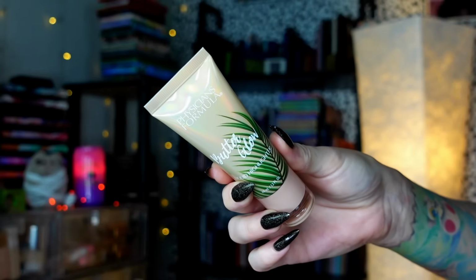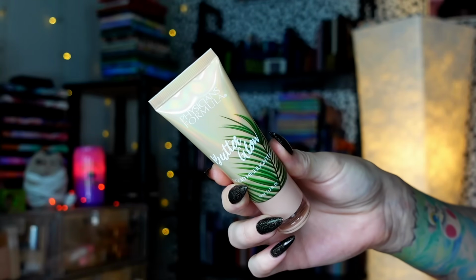Also, she went to the most recent Creators and Friends event at the end of September, and Physicians Formula was one of the brands that was a part of it, and she had doubles of some of the products that she got, so she gifted them to me, and I'm very excited about it. First being the Butter Glow Liquid Highlighter. I love this so much.